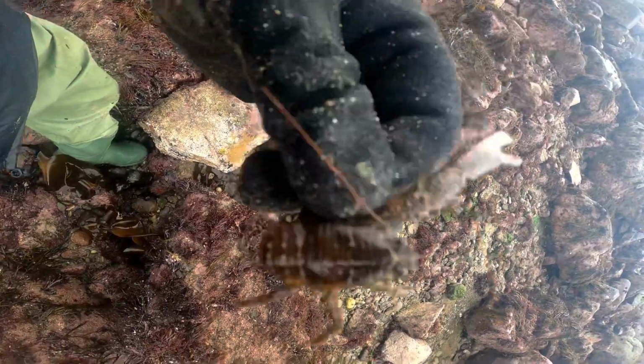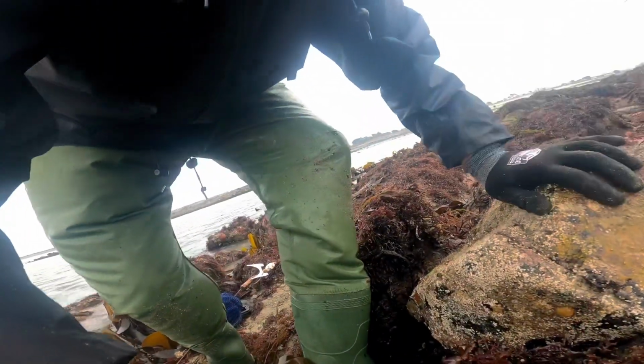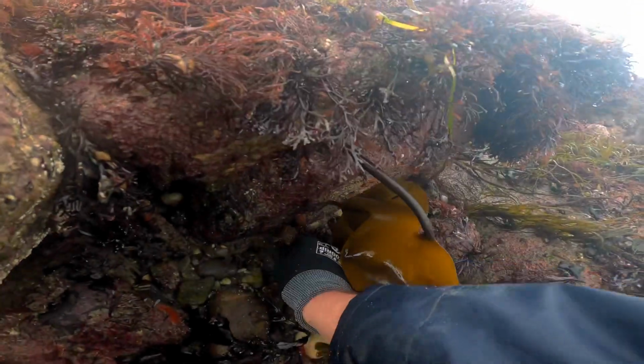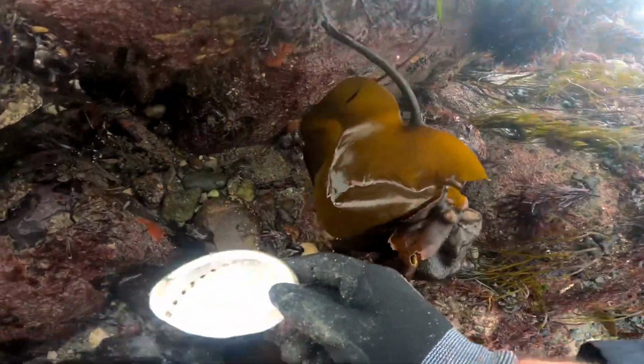Funny, one claw is massive. Find loads of these and catching them as well. Let's get him back. Oh, look at that, just an Ormer, just sitting there. It's just a shell, gutted.